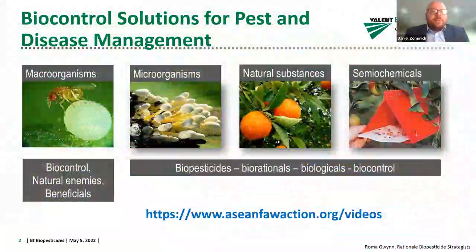And so I'd like to start by stepping back a little with a reminder about what a biocontrol is. We are in a very distinct group here, in which biopesticides are defined as macroorganisms like beneficial insects, microbes like what we'll talk about today, natural substances like plant extracts, and semiochemicals like pheromones. Roma gave an excellent introduction to biocontrols. If you go to this link, the Fall Armyworm Action website in the video section, there's a really good introduction to all of these different biocontrol tools. But today we're going to focus really just on the microorganisms.